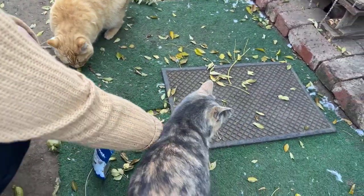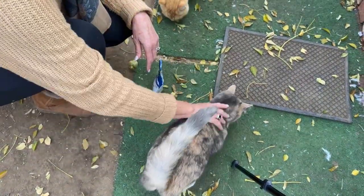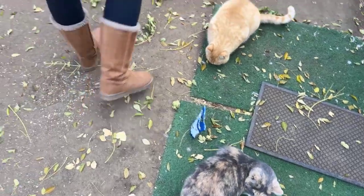This here is little Peaches. Peaches has been here a long time. Sterilized female, placid, beautiful cat. See Toffee over here. This little darling over here.